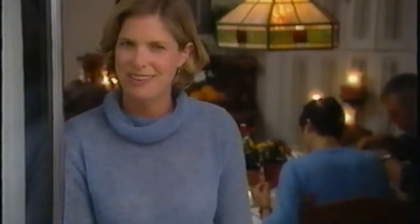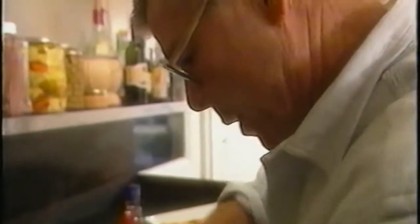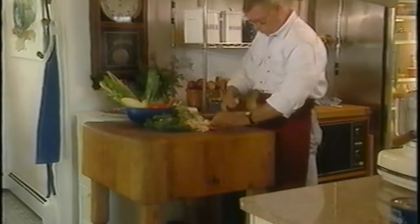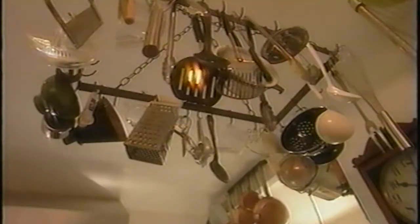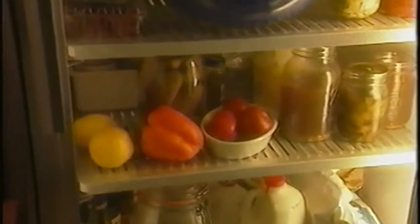We visited 2 kitchens today, one soothed by the nearby sea, the other made tranquil by a calm design, and both are great places to unwind with family and friends. Food stylist and recipe developer John Carafoli says there's nothing better than fresh seafood cooked in his Cape Cod kitchen. John likes to keep his cooking tools in easy reach. He hangs utensils on a pot rack for easy access, and he installed open shelving along with a glass front refrigerator so he could see all his supplies at a glance.